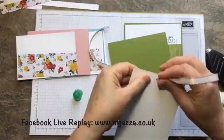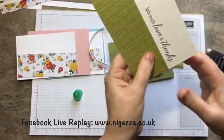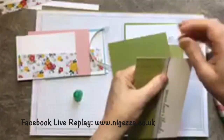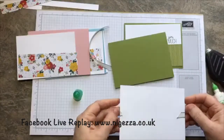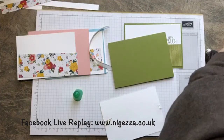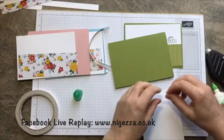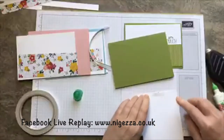Oh. Wasn't very generous with how big I cut my ribbon there. Bit of a frugal crafter, aren't we all? There we go. I'm gonna put a bit of tape on the back there to make sure it stays in place, because I have been really tight with that bit of ribbon there.